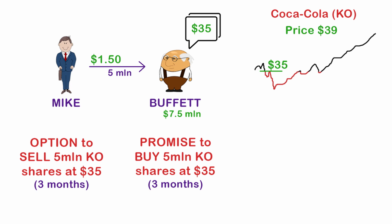Imagine a case where you plan to go and buy some milk today in the supermarket at $35, and there is an opportunity that someone will pay you $1.5 to make that promise. Awesome, right? Would you agree to make that guarantee? Sure. Now let's see what can happen next. 3 things can happen.